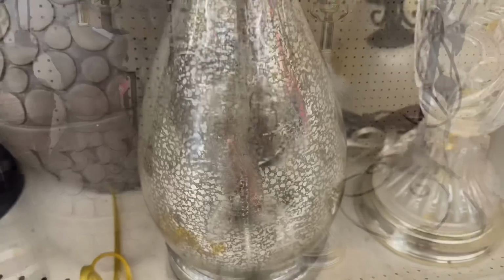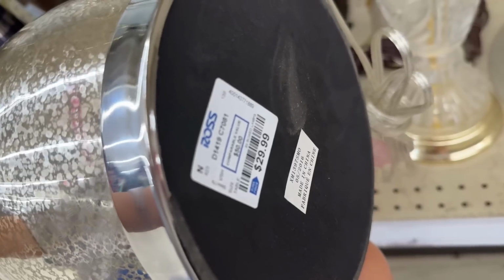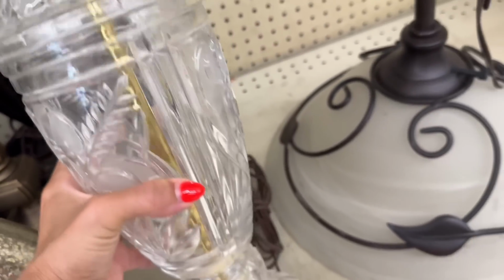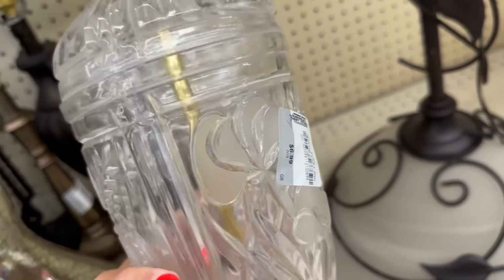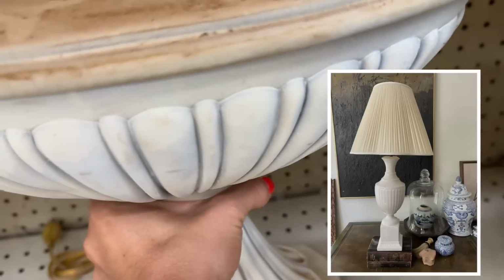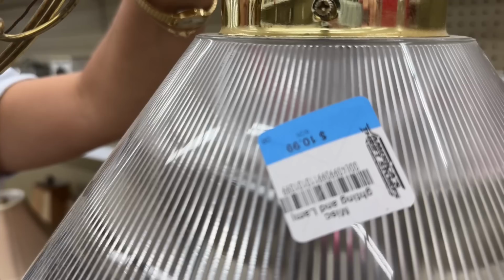Now we're going to go over to the lamps, and I saw a lot of good ones. This one was regular $30 at Ross. I love mercury glass, and this one was $7. And then I thought this crystal one was so pretty, and again it was $7. This one definitely caught my eye. I did not like the shade on it, but this definitely could be redone and look absolutely beautiful. I believe this one was $8.